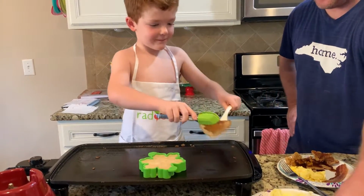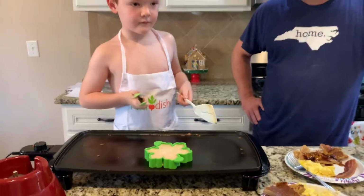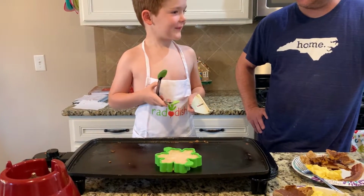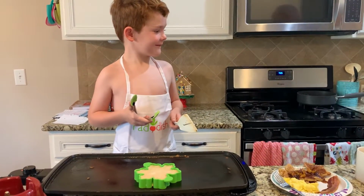Alright, plate it up. And can you show us how it's done? Brooks, I've heard of this little thing called Griddle Master Privilege. What's that all about? You use a grill and you're a master at it. Oh, okay.